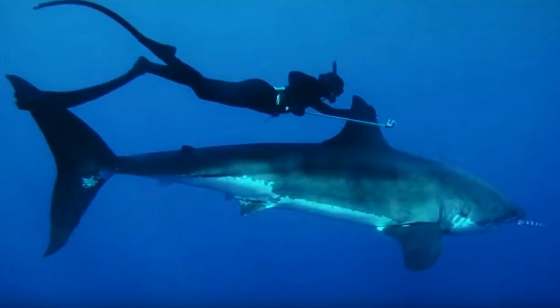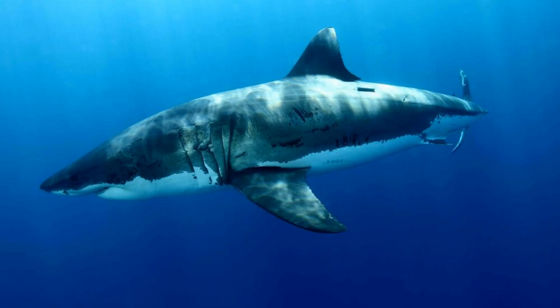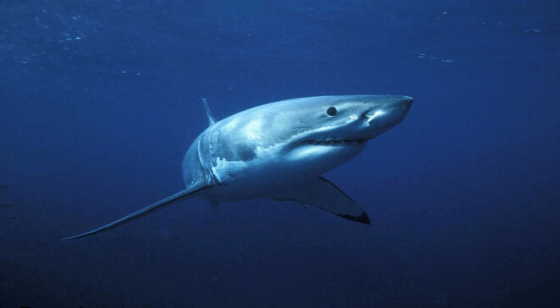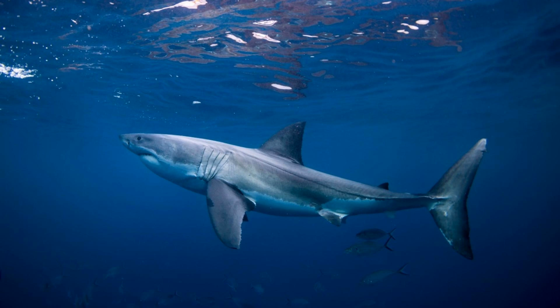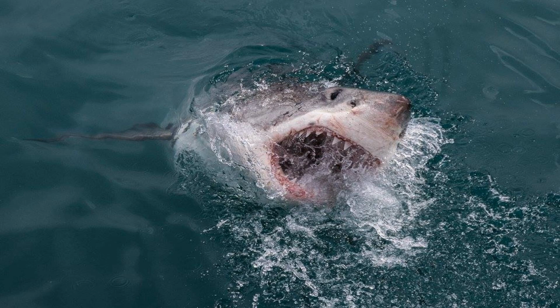While they don't actively seek out humans as prey, they have been known to attack humans who are swimming or surfing in areas where great whites are present. Since the 1900s, there have been over 300 recorded great white shark attacks on humans, with about 2/3 of those attacks resulting in fatalities. This has led to widespread fear and misunderstanding of great white sharks, contributing to their portrayal as bloodthirsty killers in popular media.